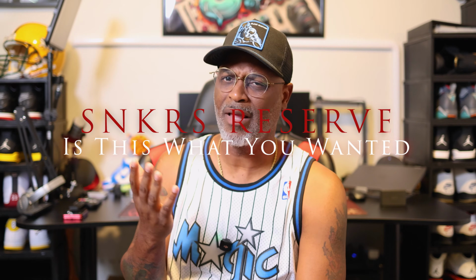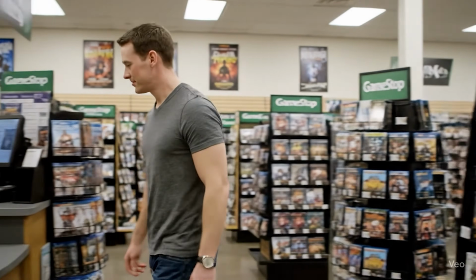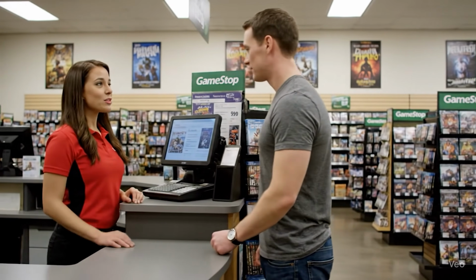And today, bro, we're gonna talk about the SNKRS Reserve. Because Nike just realistically, maybe a month or so ago, flipped the script. They dropped what we now call the SNKRS Reserve, and they debuted it with the Kobe 3 Christmas side. Basically, it's Nike saying, hey, we're gonna let you pre-order this sneaker like you pre-order games from GameStop or things from Best Buy.